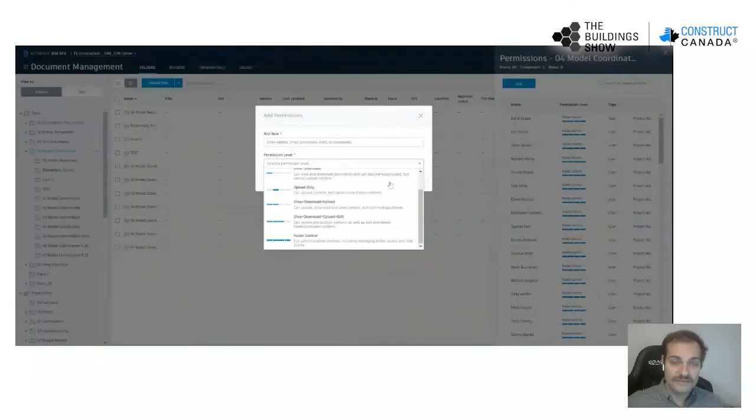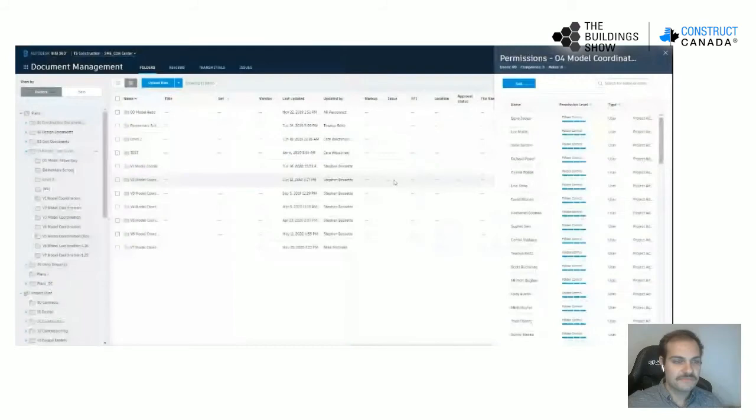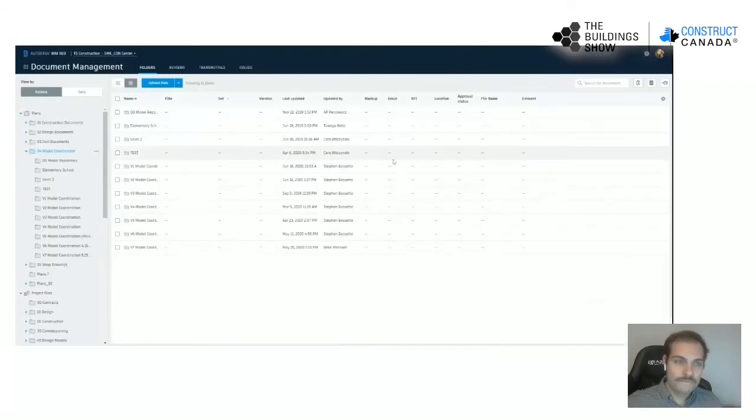But the real key about this is having the ability to allow these individuals access to not only view this information, but participate in this process. In the model coordination phase, something as simple as just being able to drop your documentation directly in the platform is going to be a huge advantage, because now you also have the capability of working all off of one centralized platform. The document management portion here is tightly connected to the model coordination.